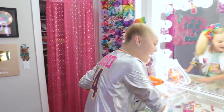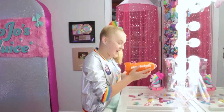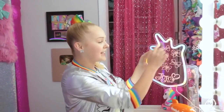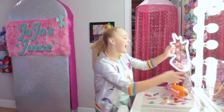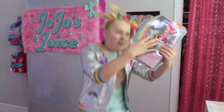So look, in here we got tons of JoJo makeup, but then on top of my vanity, we have lots of JoJo merch from Target, but we also got my Kids' Choice Award. This is still probably one of my new favorite Target products. It's like an LED thing that you can put on your wall so that you could get the lights like I have in my room. But I like to put it on my vanity because then it gives my vanity some lights. We got the brand new old pajama doll.